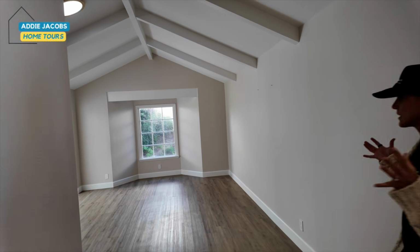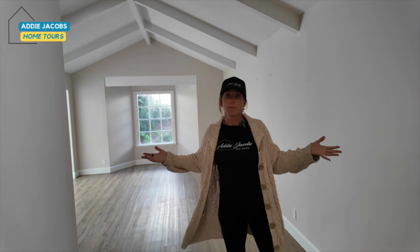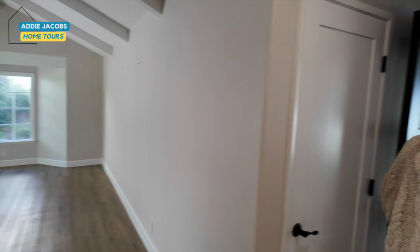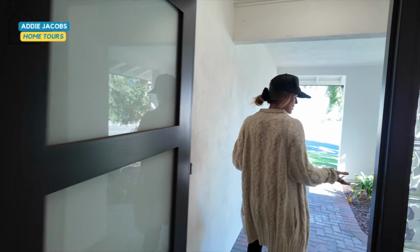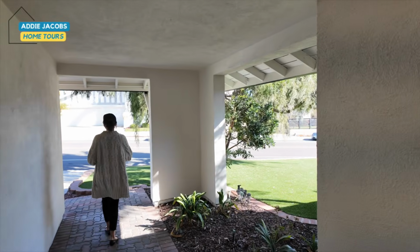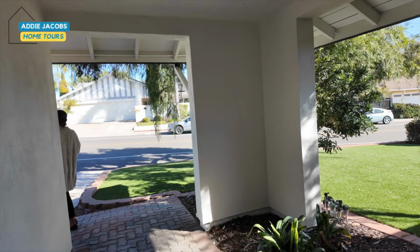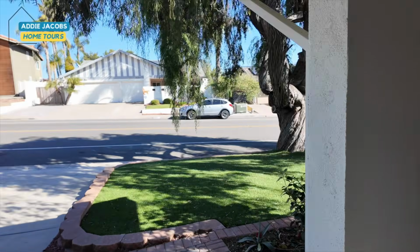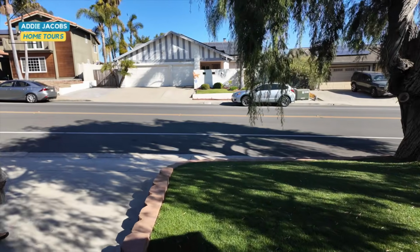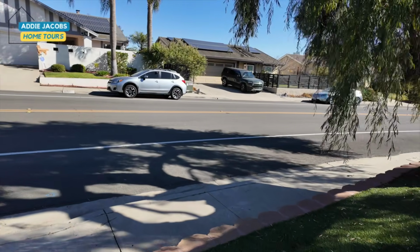So you see what I'm saying? It's not a huge living room area, but because of those vaulted ceilings, it feels a little bit bigger for you. Loving all the tile work. It's just so nicely manicured out here. So take a look at how pretty the streets are.